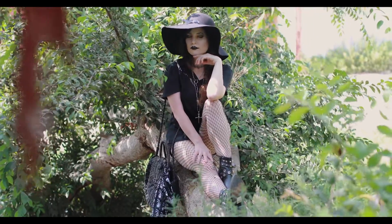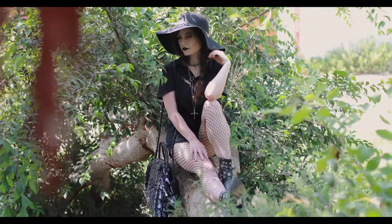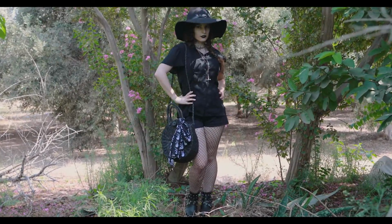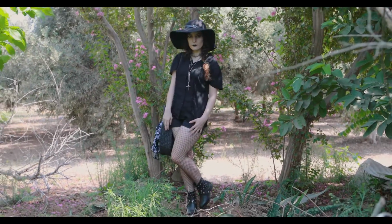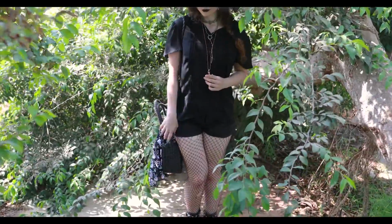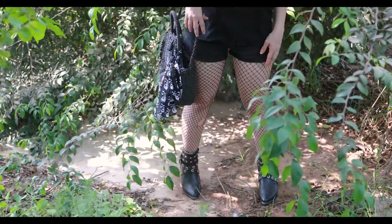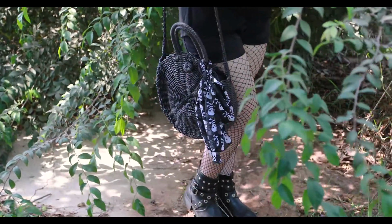This outfit is so simple and fun. I'm going to wear it a lot during the last warm days. Here I thought adding a scarf or a spooky keychain will spice up the outfit and add some character to the bag.